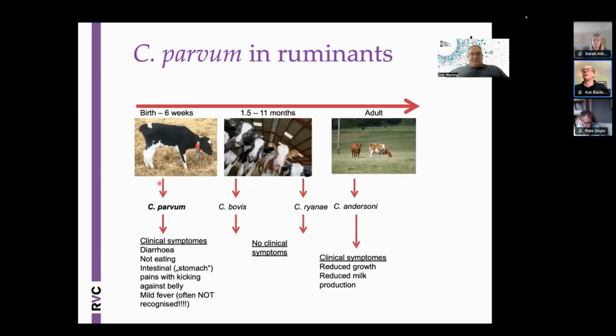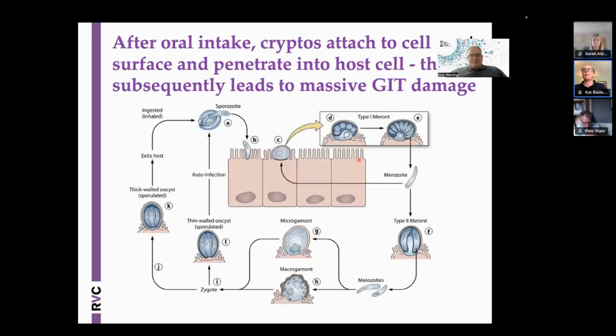So what has happened? We have Cryptosporidium parvum infection in young animals from birth to 6 weeks with the typical clinical symptoms. Later on in life, it's predominantly Cryptosporidium bovis, Cryptosporidium ryanae, and andersoni. But we have also Cryptosporidium parvum in these animals. And the problem here is that we have no clinical symptoms at these stages of life. So if we only need 20 oocysts of Cryptosporidium to infect other animals, you can imagine what happens if we have asymptomatic spreaders in this area.